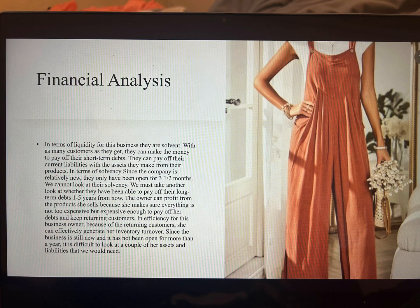She also is able to pay it off with the products she makes and how much she sells these products for. As I stated previously, the products range from $18 to $60, to pay off all debts that she has or she's going to have in the future if the business stays afloat.